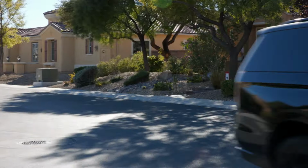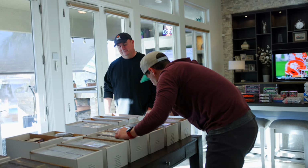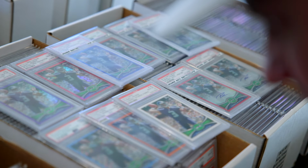He's a great guy. His collection is one of a kind, and it just shows what you can do in this hobby if you buy what you like and you stick with it, and sometimes the stars align and you end up with a collection like Rob's.